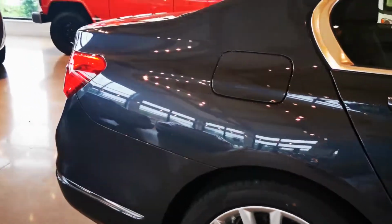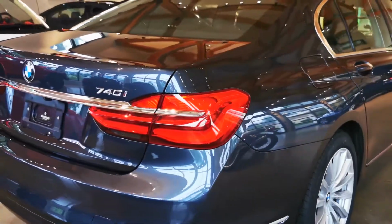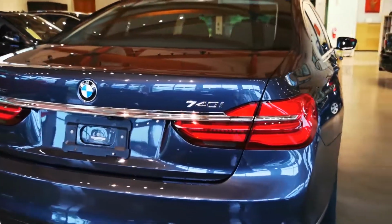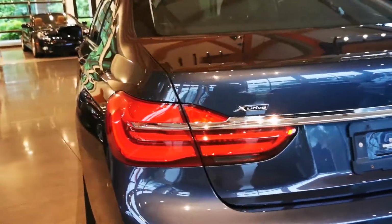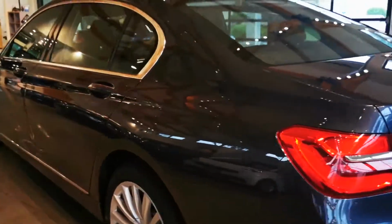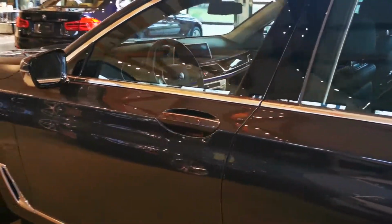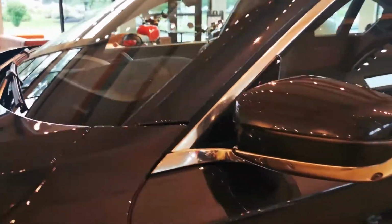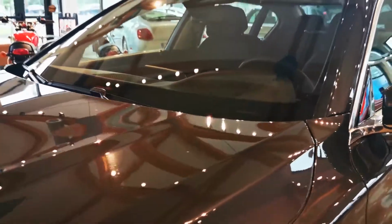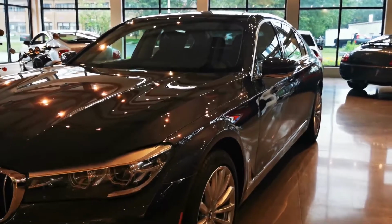Comes equipped with the executive package, some other goodies including heated and cooled front seats, all-wheel drive, it is an xDrive, massaging front seats, plenty of leg room in the rear, driving assistance, with blind spot, and parking assistance as well, which includes an array of cameras.